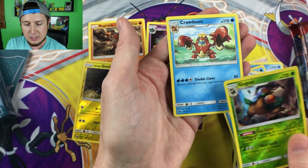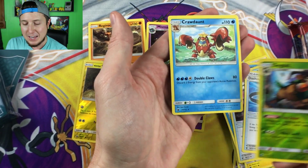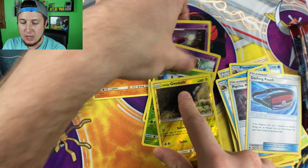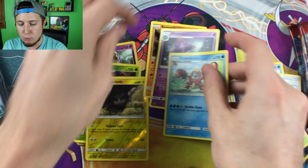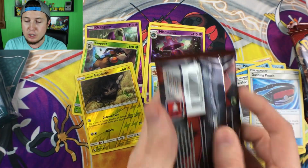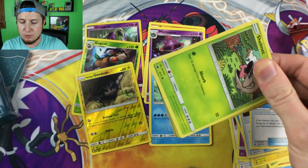Wah, wah. Now, I can already tell off the bat that this is probably going to be a very, very common rare inside the booster pack pulls. That's just my guess so far. Let me put these reverse holos over here, and then our actual rare spots right over here. All right, continuing down the line. That is only 3 booster packs in, so it still gives us plenty of room to pull some good stuff.